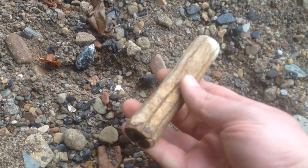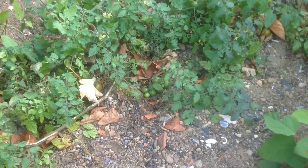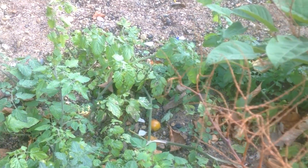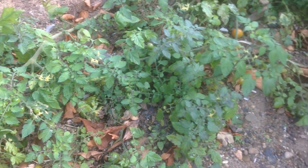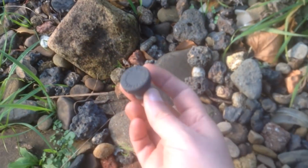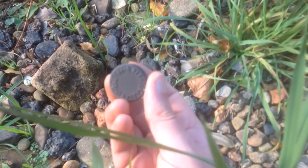A piece of antler, I think. A handle from something. Probably a tool, but maybe a weapon. I'm at the top of the beach and there's a tomato plant growing wild here. Surprising that it's still producing tomatoes. There have been quite a few frosts in the last month. It must be a very hardy variety. Vulcanized rubber bottle stopper. My iPad's struggling to focus on it, sorry.